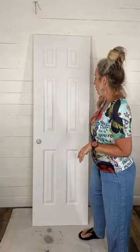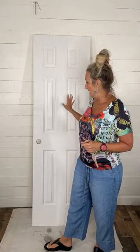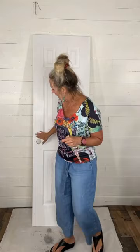So this is one side of the door that I've already painted. I did not prime it. All I did was wash both sides with White Lightning, which is Dixie Belle's cleaner, just to take off any grease, especially because it's been in a kitchen. We took the doorknob and hardware off, and it had a lot of old fingerprints and dirt around this area. So I cleaned it really well and then rinsed off the White Lightning. You need to clean well with your White Lightning, and then you need to rinse it.